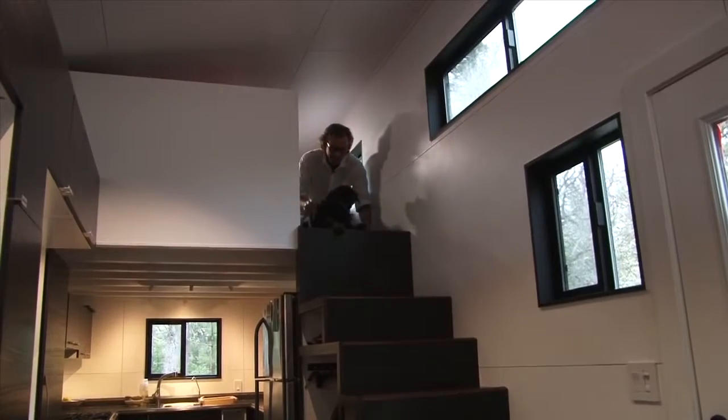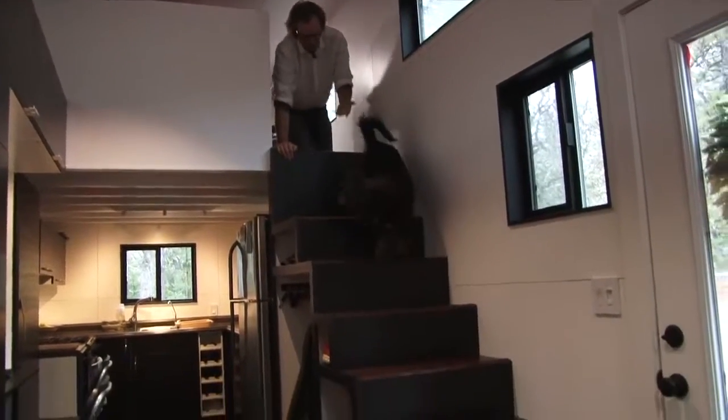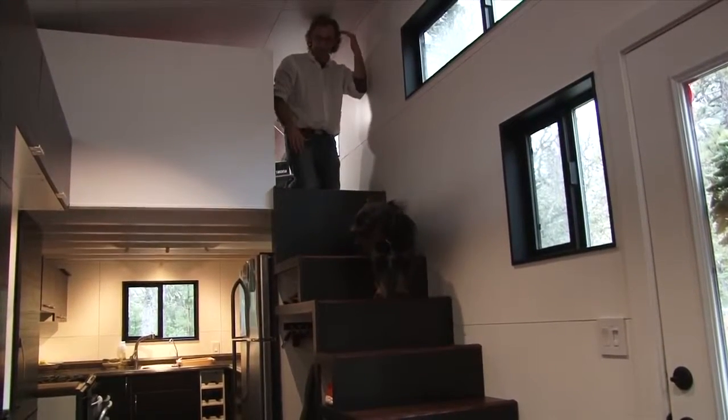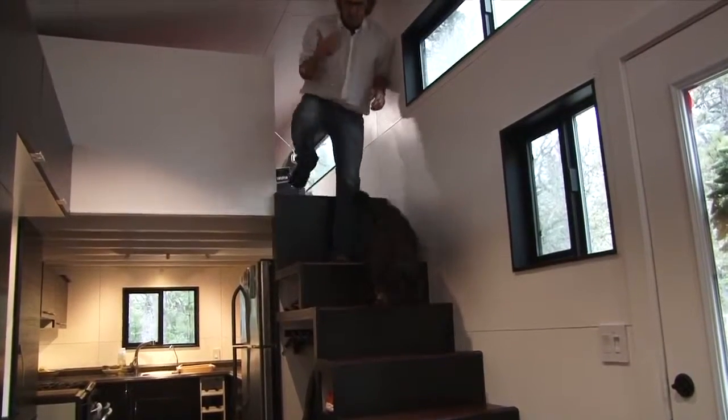Also coming out, when I come out of the loft, he's going to go down first, I guess. When I come out of the loft, my wife especially fits incredibly comfortably here. I'm a little bit taller, so a little bit more of a stretch here. But I can step right to here, and I'm ready.